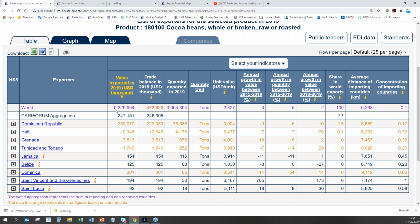The one in purple is aggregated data. Okay, it's mixed data between reported data and mirror statistics. So for some countries, you see that for Jamaica, the figures are in black here. That means that this is the data reported by the Jamaican Bureau of Statistics. It's what's reported to ITC, what's reported to UN Comtrade. We call this the direct data.